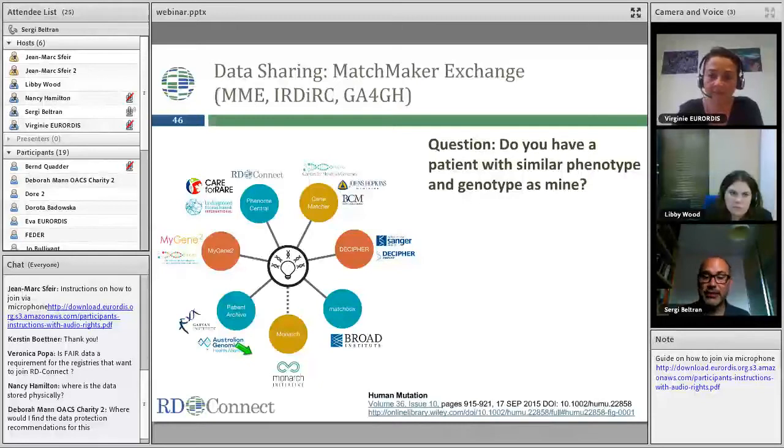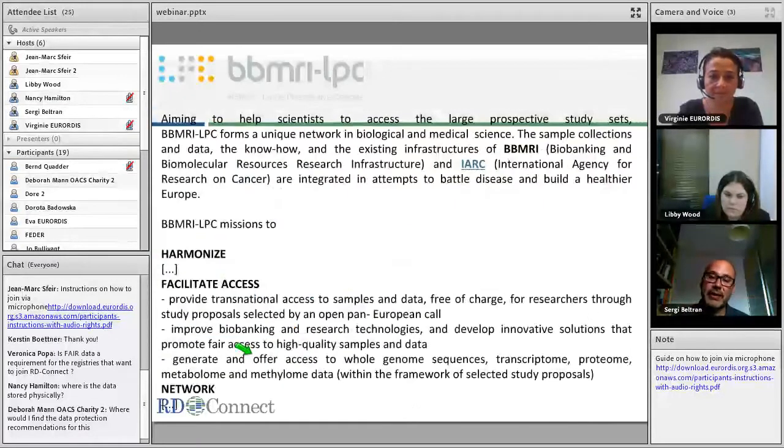And if these two are similar and the researcher has identified a likely causative gene in one patient and we identify another patient with the same likely causative gene and similar phenotypes, we can say that maybe this is really the causing one. We again are not giving out the name of the patient or even the code of the patient. What we do is put in contact the researchers between them so that they can expand this collaboration further.